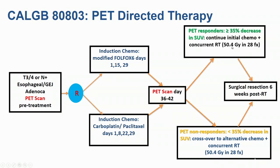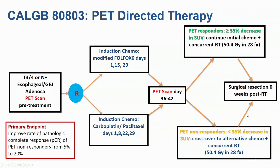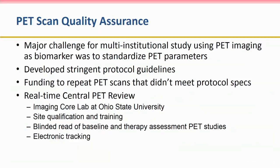We did 50.4 gray in 28 fractions, which is a very standard dose in the United States. And the non-responders crossed over to the alternative chemotherapy during the radiation, and then patients went on to surgery after 6 weeks. And the primary endpoint in the study was actually to look at whether we can improve the pathologic complete response rate, specifically in the PET non-responders, which we've seen in the previous slide is about 4 to 5%, to see if we can improve that up to 20% by changing to an alternative chemotherapy during the radiation.